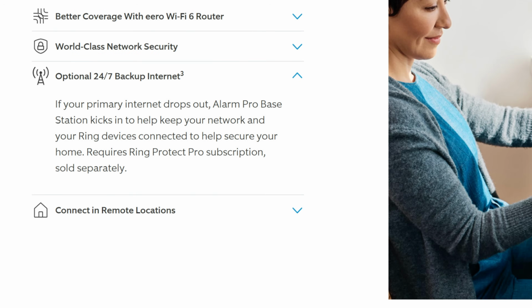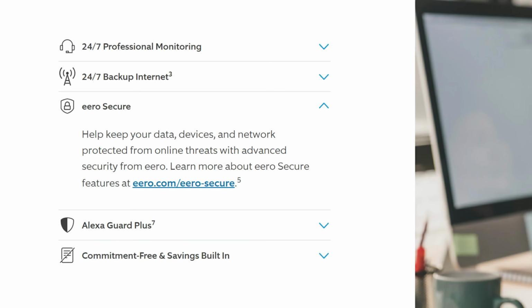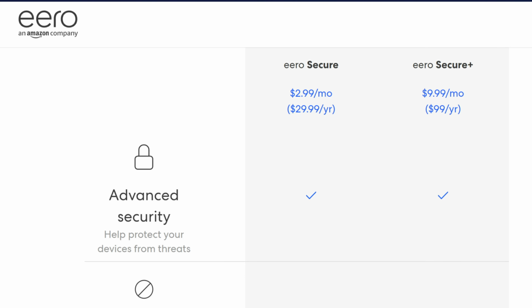With the Ring Alarm Pro, you will get 24/7 backup internet. So if your internet is out, the Alarm Pro will use its cellular internet, up to 3 gigs of data a month, so that your network, alarm, and your Ring cameras will still continue to work. And if power is also out, the same thing, except only your battery-powered Ring cameras will continue to keep monitoring and recording. And lastly, because it has a built-in Eero router, it also comes with Eero Secure. This is a $30 a year subscription that is included with the Ring Alarm Pro.